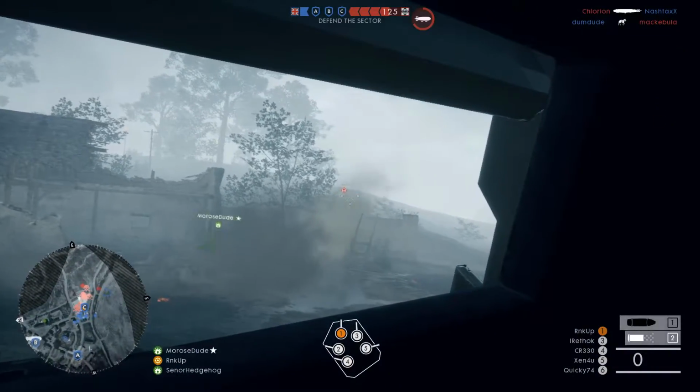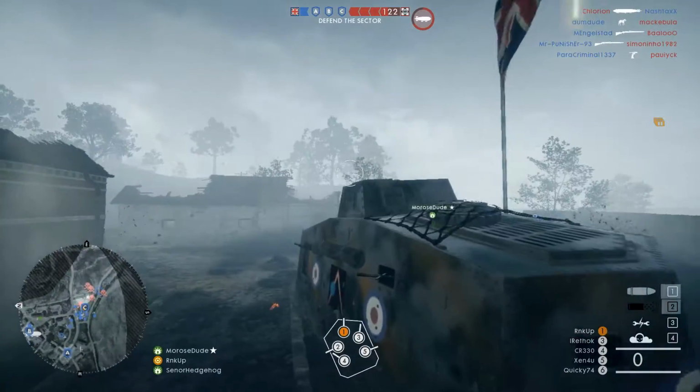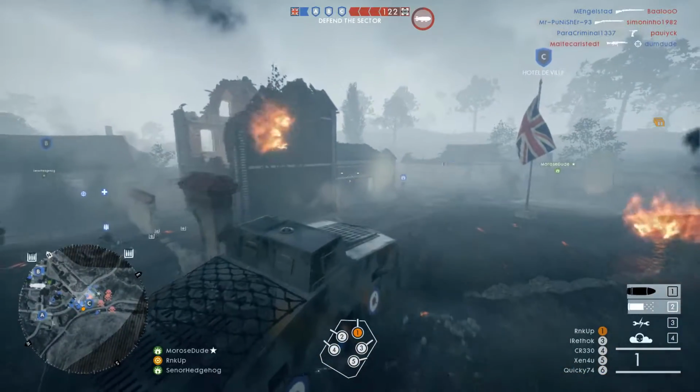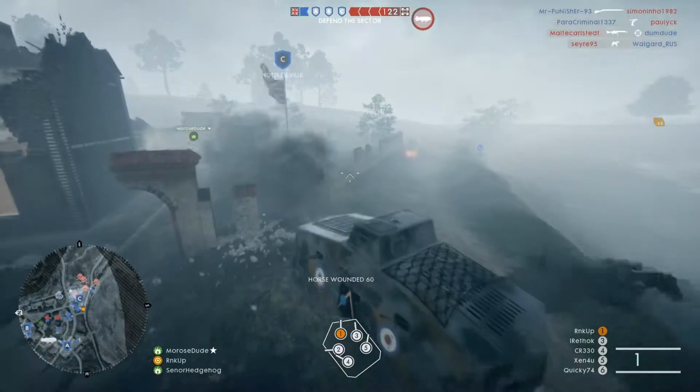And the fact you have a forward-facing gun in this tank, you can actually go around and use it as a one-person tank, just roaming around, acting as a giant obstacle, just punching through the enemy lines, and just being a massive nuisance and just unbelievably powerful and unstoppable.